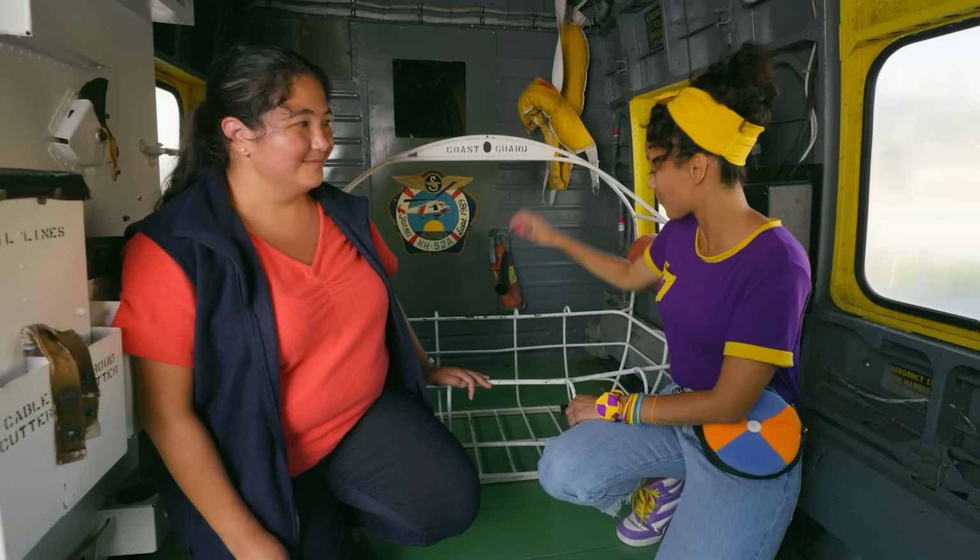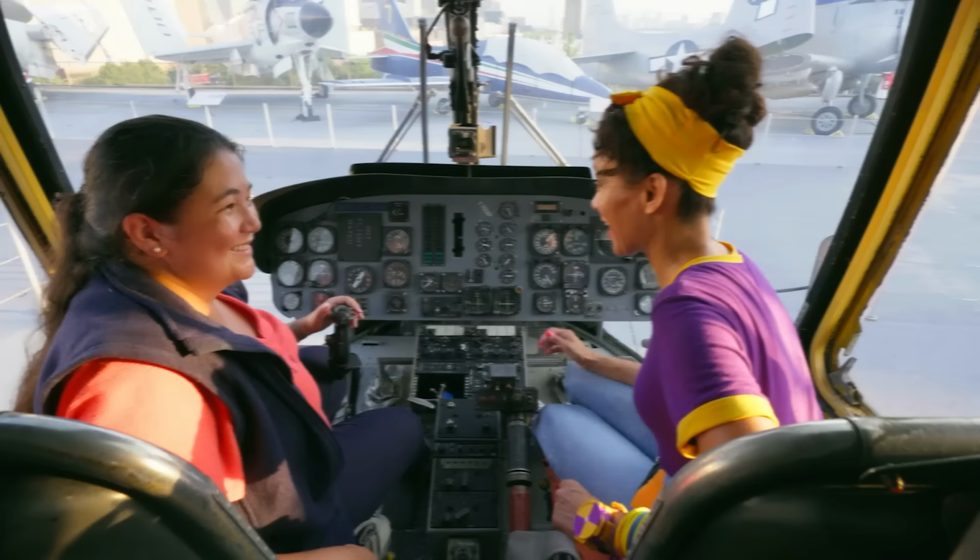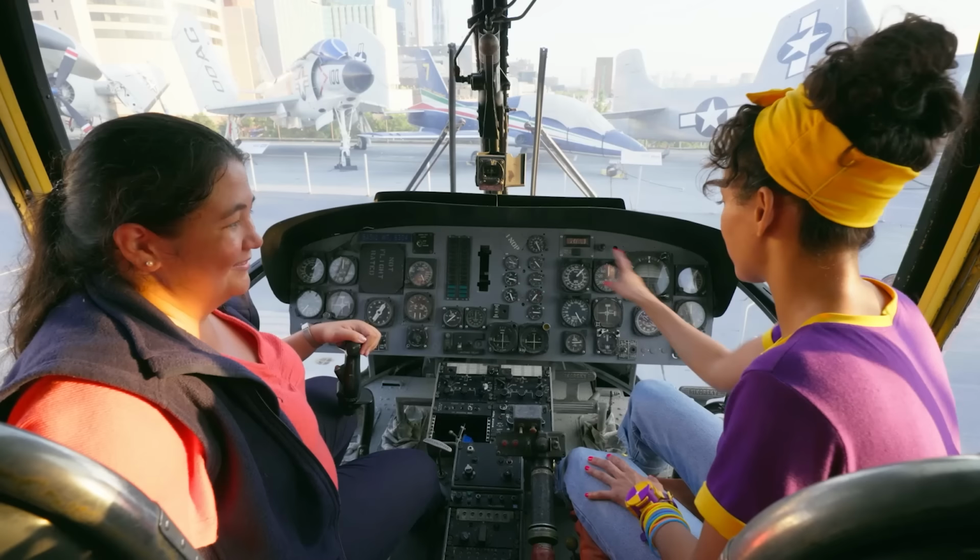Very cool. Well, before you let me pretend to fly the airplane, did I pretend to fly this helicopter? Absolutely, let's do it! Check out the cockpit in this helicopter! Yeah, all kinds of different controls in here. There's a lot going on. I see a lot of circles and buttons and knobs.